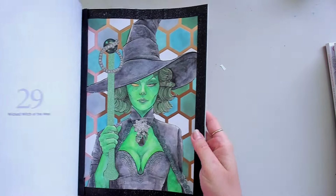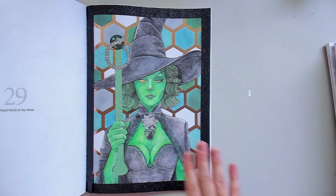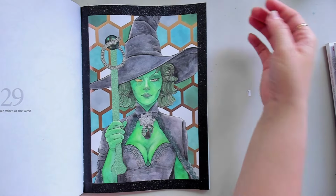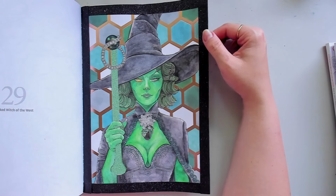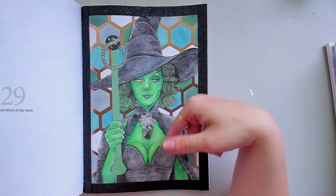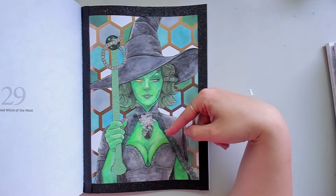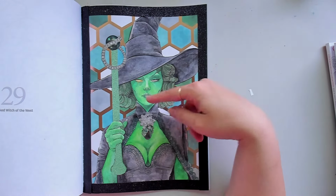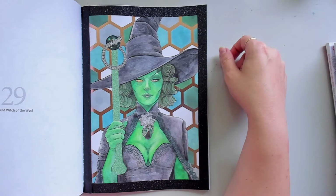I have done one in here, which of course is the Wicked Witch of the West, which was done with all the promo for the Wicked movie at the time. I really wanted to colour in the Wicked Witch of the West, Elphaba. For this one, I used Derwent Inktense to colour all of Elphaba, with a little bit of a green glitter gel pen to do just the details on her dress here, and a little bit of Posca for her eye and lips.